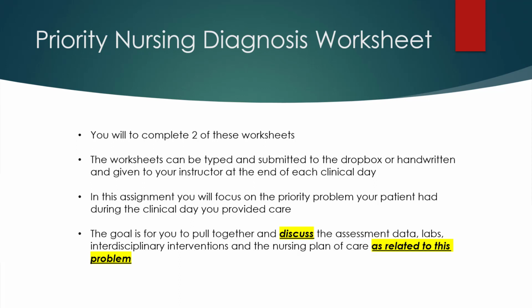So again, you're going to do 2 of these during 241. You can type them or neatly handwrite them. You can complete it by the end of the clinical day, but you always want to submit it by Dropbox. That's a requirement. All right.